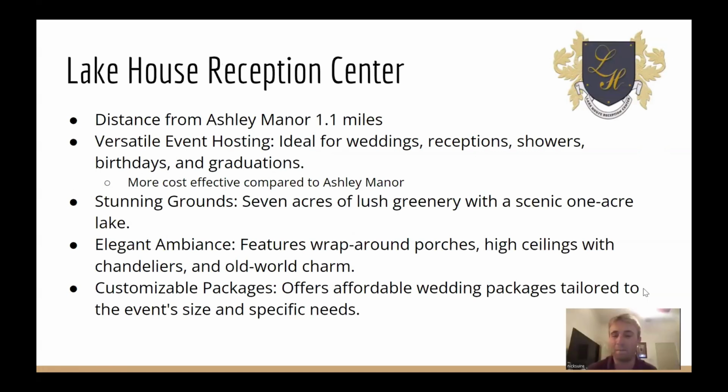Now we're going to be talking about the competitors of Ashley Manor. The first competitor, the Lake House Reception Center, is a more cost-effective event center compared to Ashley Manor, which is only 1.1 miles away and about a brisk 3-minute drive. It is versatile for weddings, receptions, showers, birthdays, and even graduation parties.